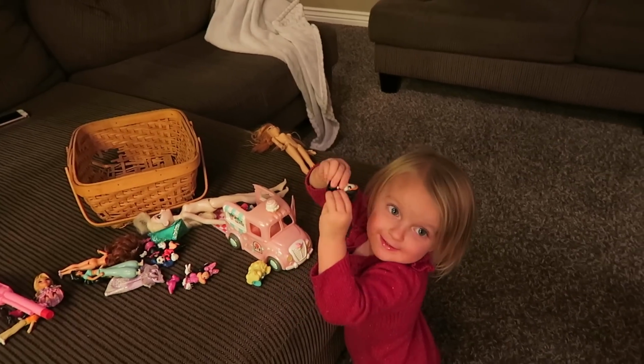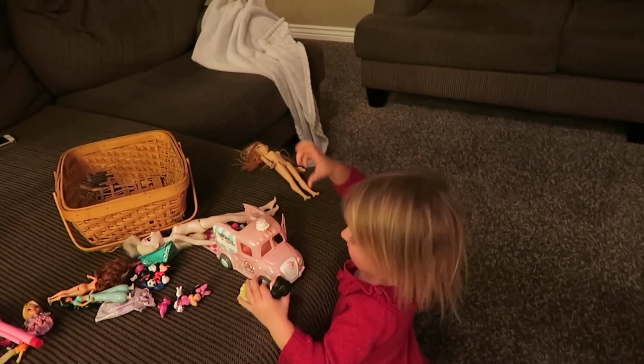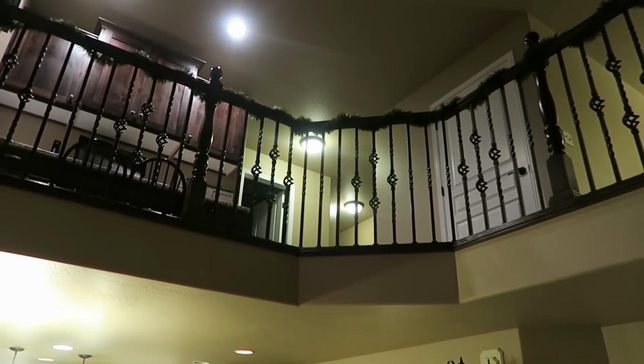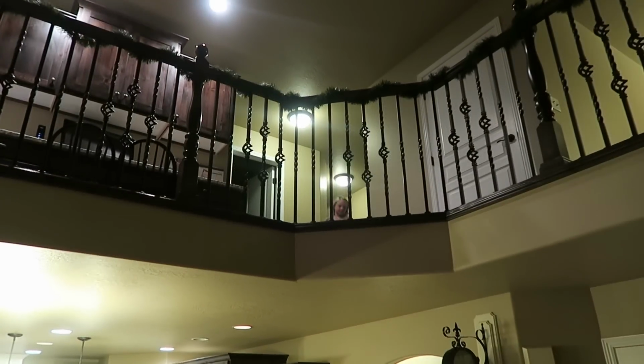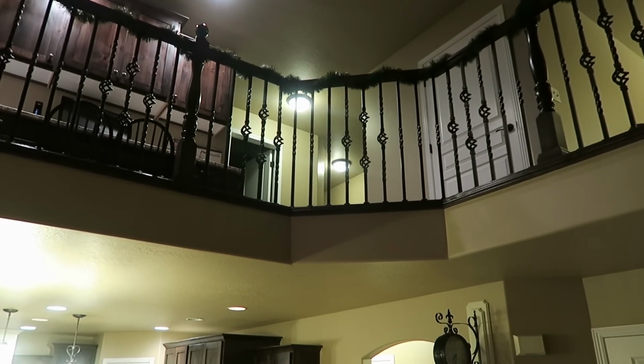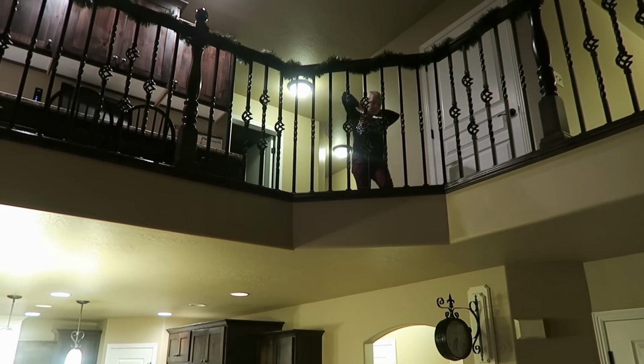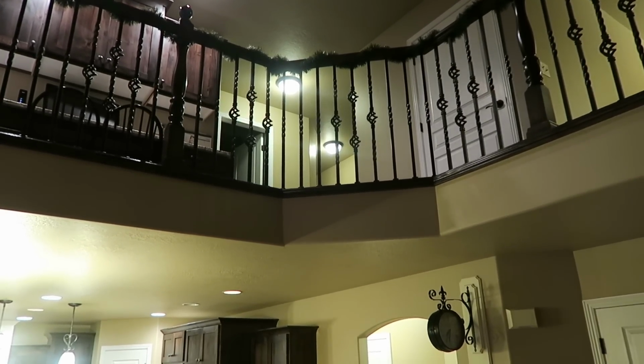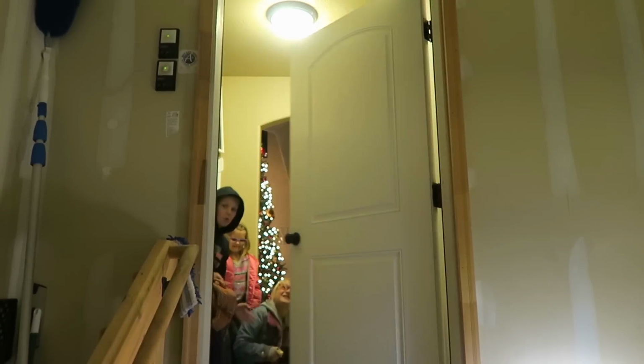So the car is decorated, it's nice and warm, and it's time to get the kids downstairs and in there so that we can go look at the Christmas lights. Kids, come downstairs! Come downstairs, everybody! Where are you? Are you ready for the kids? Yep. Let's go, kids. Whoa!